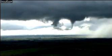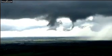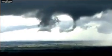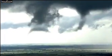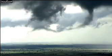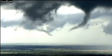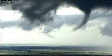As Ben goes in a little tighter here, you can see the little rope right there, man. As we zoom in tight on it, go ahead, Ben. Get in there on it. It's kind of cool to watch one of these things die, but that doesn't mean it's over with. It could ramp back up again, David, and you can see there's still a lot of rotation in that. It's not on the ground right now, but it is going back up.